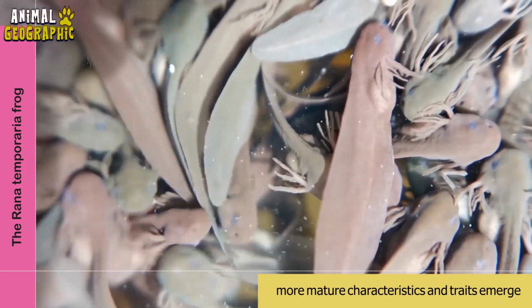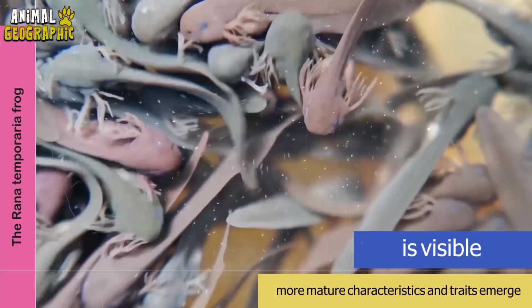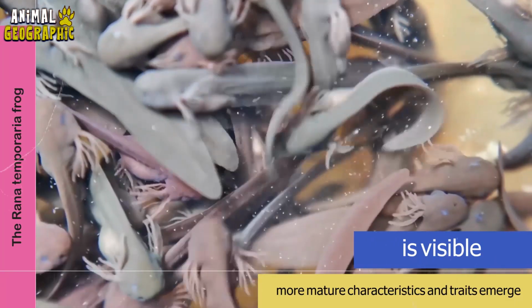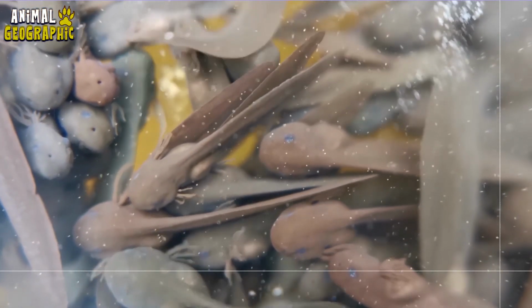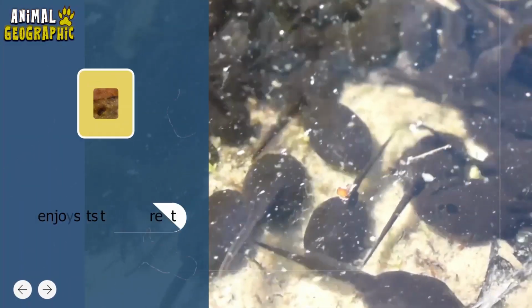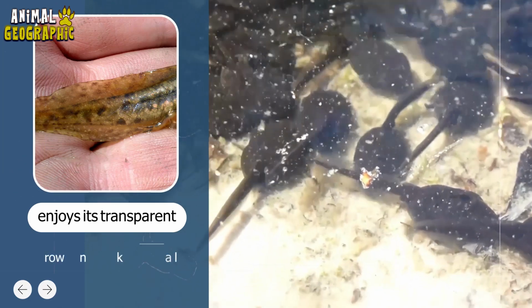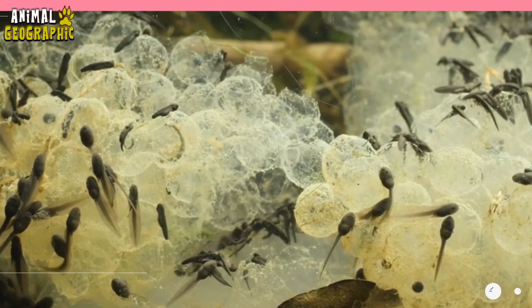Its hind and front legs grow. Its tail is visible. The ears of the little frog are also growing, while its body appears to be covered in a jelly-like brown color. It also has a wide head, as well as prominent eyes. The young Rana frog at the gradual maturation stage enjoys its transparent brown and black dotted tail crawling behind it, revealing its movement. In later periods, the young Rana frogs feed on meat.